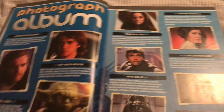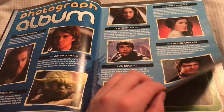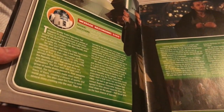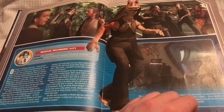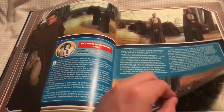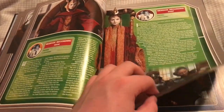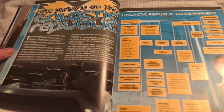Lucky for me, it didn't hold its value. So here's what you'd expect from this, right? This is all information based on the films. And then you get the story content, which is message recordings that summarize the movie from a new point of view. Now, is that new EU information? A debate can be had, I guess. There's a couple little sentences here and there that I thought were somewhat new information, but mostly it's just recapping the films for children, and you'll see why this is for children shortly.